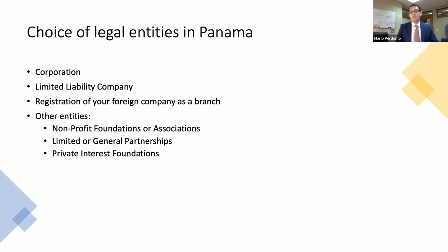For example, the purpose of your business here is not only to establish a business, but also to do some social work. You might consider going through the process of establishing a nonprofit foundation or association. This is a fairly straightforward proceeding that you do before the Ministry of Government, where you provide them with your plan, your mission statement, and you get a registration of the company for specific nonprofit purposes.